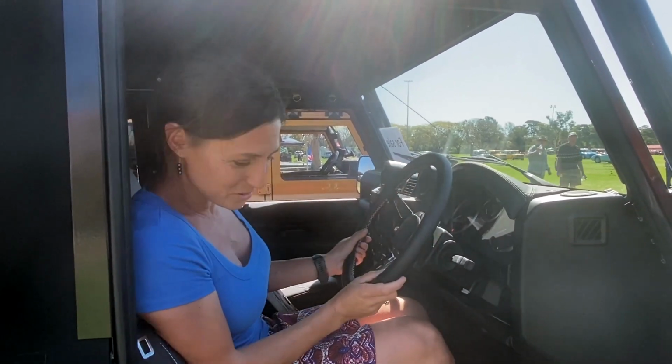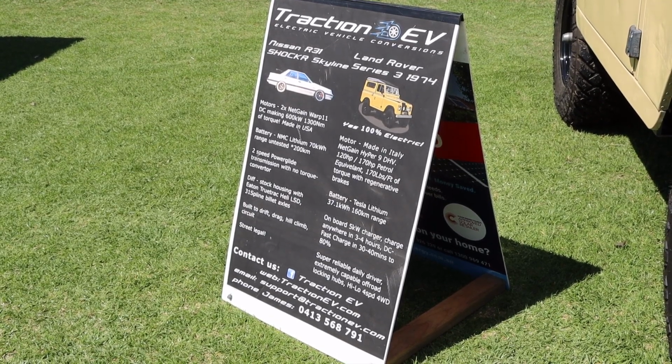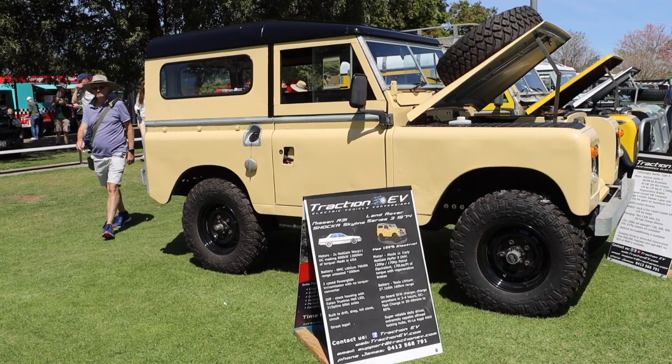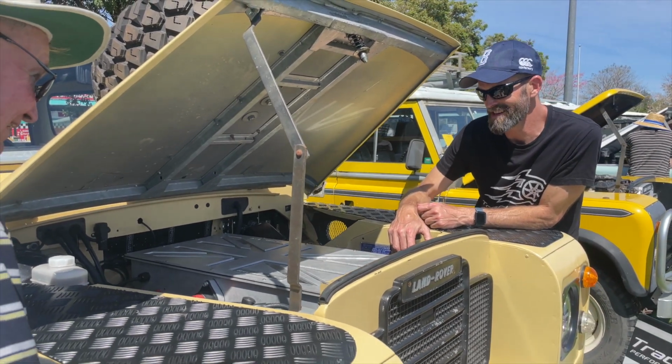Look at this. Yeah, hi everyone, I'm James Pawley, the owner of Traction EV. We're an electric vehicle conversion business located in Morayfield, Caboolture in Queensland, Australia. This is our 1974 Series 3 Land Rover that belongs to a customer of ours.